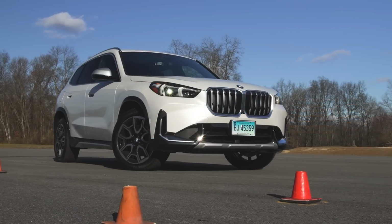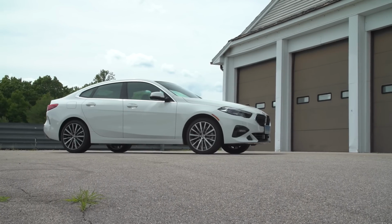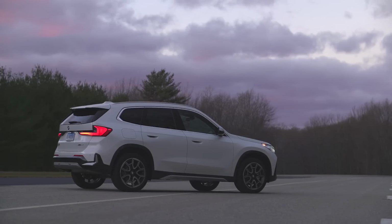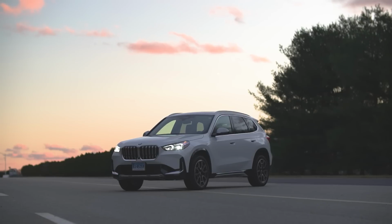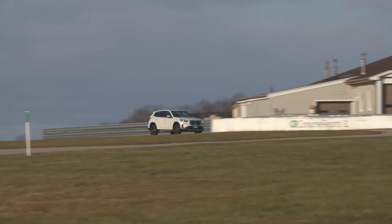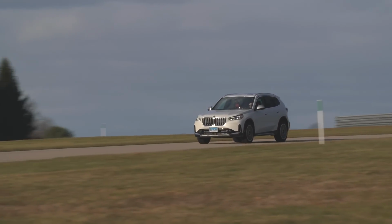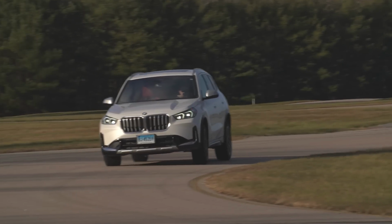As with the last X1, it's based on a front-wheel drive-based platform that's shared with the BMW 2 Series Grand Coupe and the Mini Cooper Countryman. So we bought an X1 xDrive 28i Premium, which with a few options came out to $46,495. And now I said the big news is the switch to a dual-clutch transmission, but maybe the best news is that for 2023, blind spot warning, rear cross traffic warning, and reverse automatic emergency braking are standard. Before they weren't even available on the X1. So that's great news. That's a big improvement. Yeah. So we're happy about that.